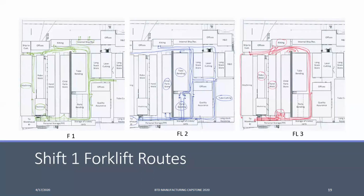This is our map of the shift 1 forklift routes. So you can see we have 3 forklifts listed here. The first one is in green, and their primary service is machining. The second forklift primarily services the bending area of the facility. And the third forklift primarily helps with robo welding and hand welding.